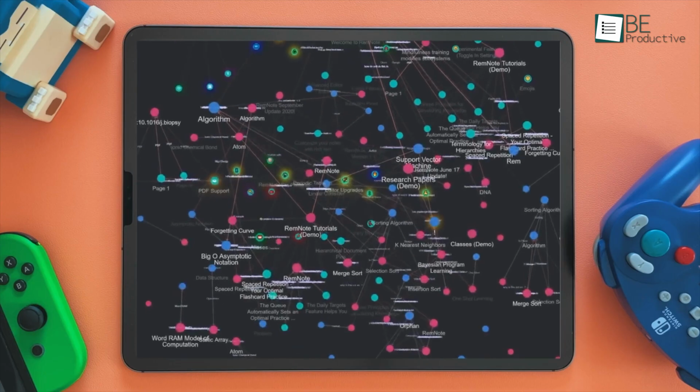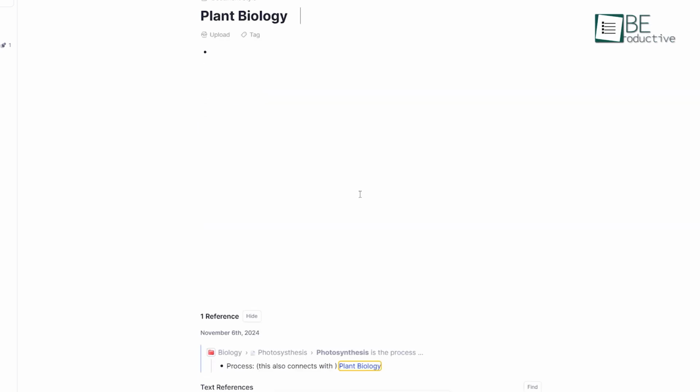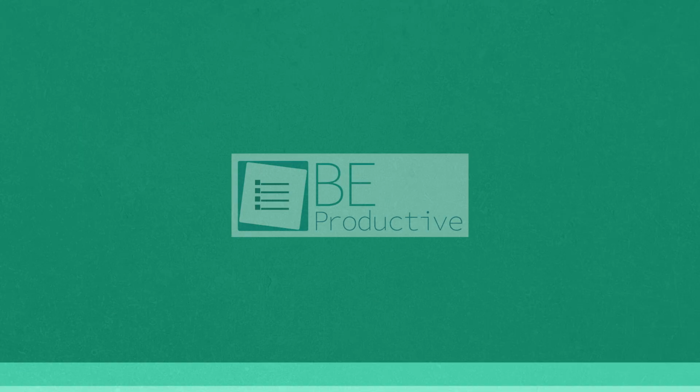RemNote also includes a knowledge graph and bi-directional linking, which means you can connect notes back and forth, linking ideas as they relate to each other. This setup encourages you to explore and expand ideas rather than just storing information.